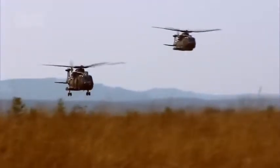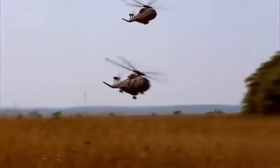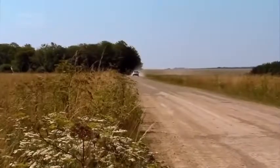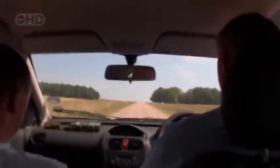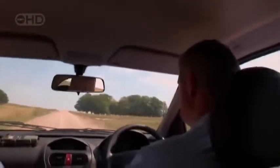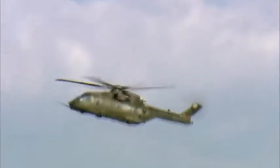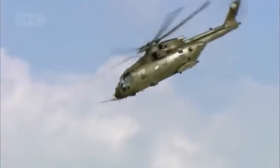Air Force's 28 Squadron is on a training mission. Their task? To stalk and intercept a speeding car. These men are playing the role of escaping terrorists. Positioning high above, the EH-101s drop into a near vertical dive. They swoop in, a mere 50 feet off the ground, traveling at nearly 200 miles an hour.